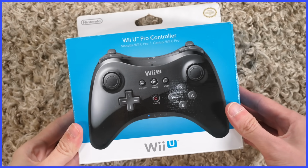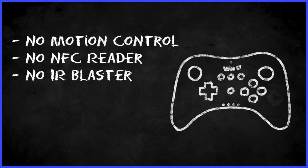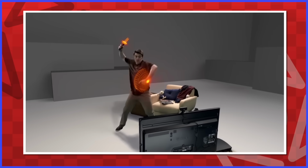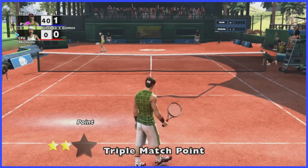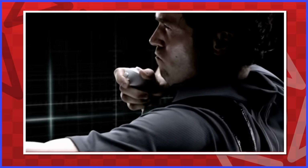Well, let's take a look at the features here. No motion control, no NFC reader, no IR blaster, no microphone, no camera. Wow, this is for professionals. I'm miserable. Back during this era in gaming, when motion controls were being pushed as damn near useful, many people have become increasingly agitated at these things, thinking that's not what gaming is, this is.